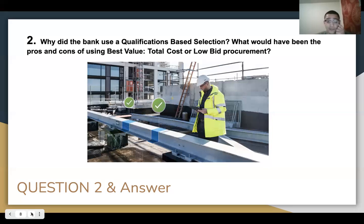Also, qualifications-based selection allowed the bank to maintain a certain amount of control over the project. And the pros of using best value, total cost, or low bid procurement would have been the amount of money they could have saved on the project. But the con is the time they would have to spend, time they could have used to complete the project. Next slide.